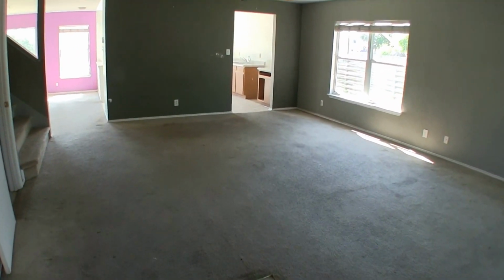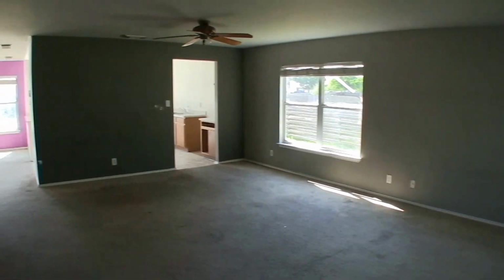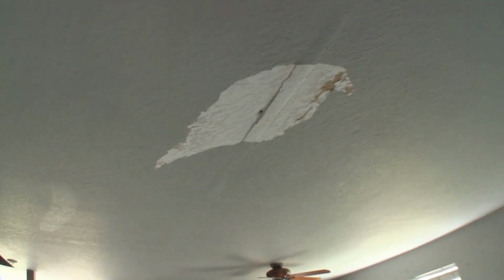Let's take a look at the inside. Well, as we step inside, we are immediately into a formal dining and a formal living combo. These rooms will definitely need flooring, so most of the home is going to need new flooring and painting. If we look up at the ceiling, it looks like there's a little tiny bit of ceiling damage there. There may have been some kind of a water leak up there. So you want to address that, inspect that.